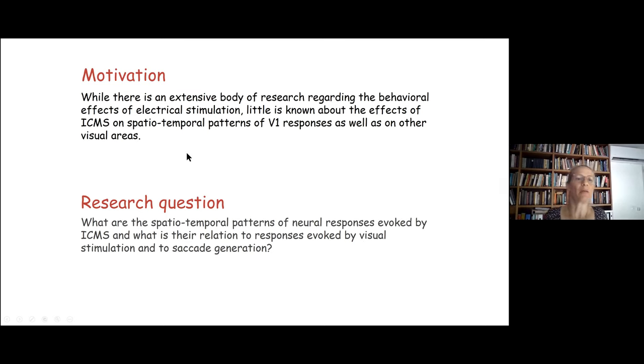And the main motivation was that, well, there is an extensive body of research regarding the behavioral effect of electrical stimulation. Little is known about the effects of ICMS on spatiotemporal patterns of V1 responses, as well as on other visual areas. And so the research question that we wanted to ask is, what are the spatiotemporal patterns of neuronal population evoked by ICMS, and what is their relationship to the responses evoked by visual stimulation and to the saccades that are also generated by microstimulation?